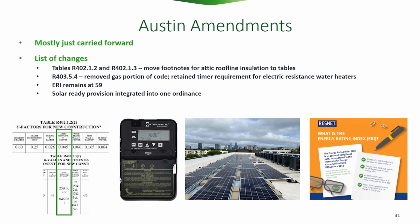R403.5.4, as some of you may know, is the code in the previous amendments about gas water, when gas is in the right of way, that you can't use electric water heating. That gas right of way reference was removed. So now all that's left is that if you are using electric resistance water heating, you must use a timer, but there are exceptions that still exist. If you are using a heat pump water heater, then you don't need to worry about the timer. Or if your water heater includes demand response technologies, then you don't need to worry about the timer.